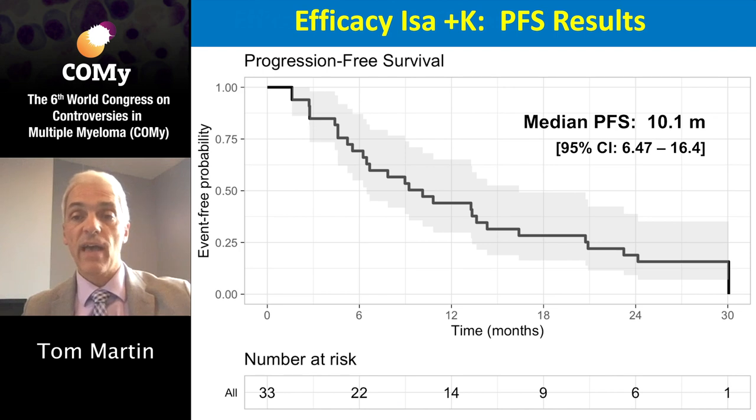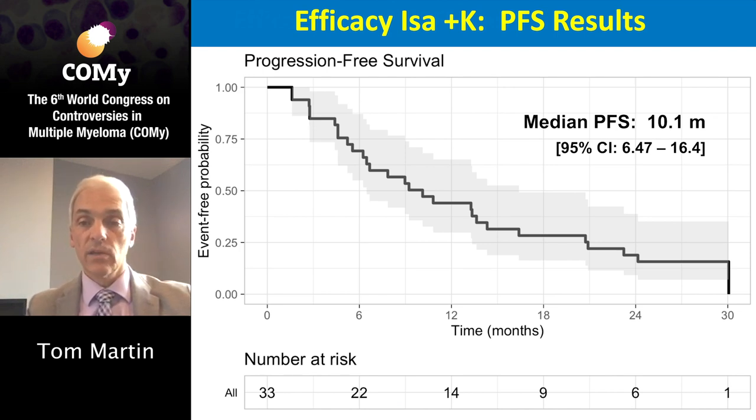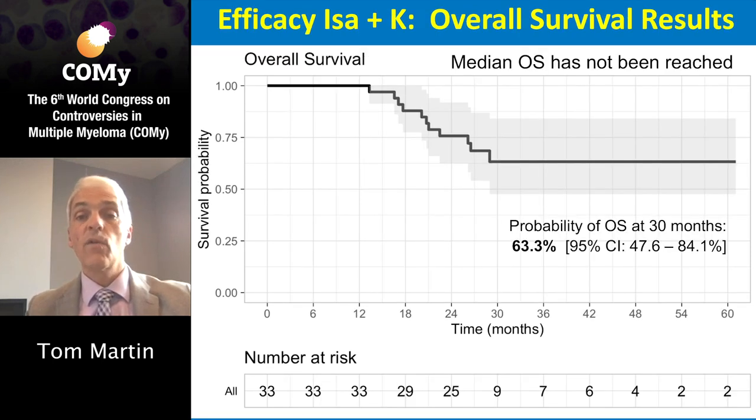Here's the progression-free survival. It's 10.1 months with a 95% confidence interval shown. Here's the overall survival curve. The median overall survival has not been reached, and the probability of overall survival at 30 months is 63.3%, and you see the 95% confidence interval.